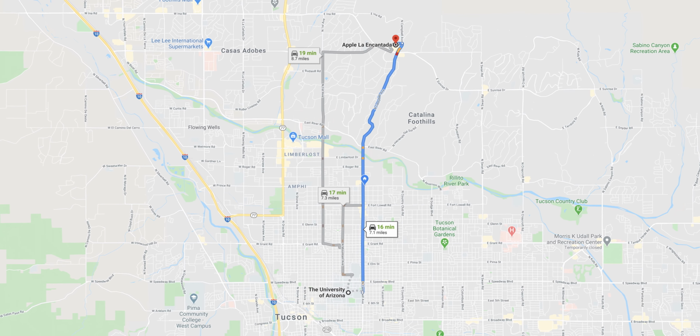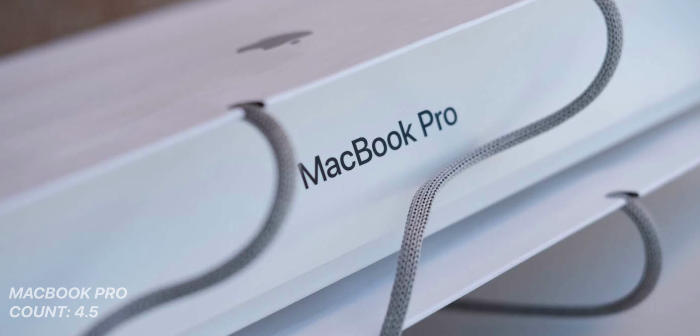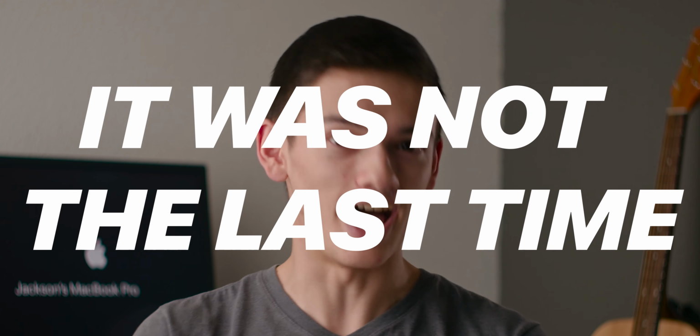I had just started my first semester of college when the keyboard started failing again. And so I drove to my nearest Apple store, or actually I Ubered there because I didn't have a car, and they actually replaced the computer. I got a 2019 15-inch MacBook Pro. I think I got maybe a slight spec bump, I can't remember, but I hoped, let this be the last time. It was not the last time.